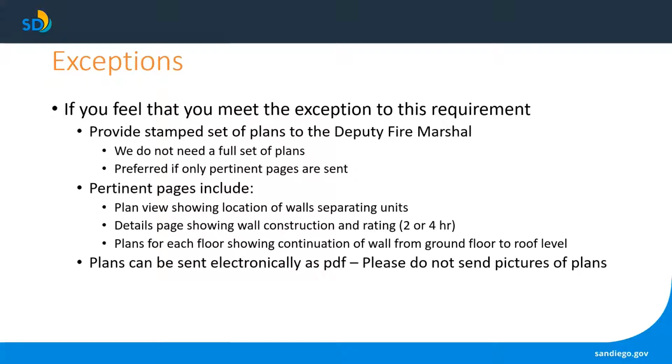You can just send the plans to us if you get them electronically. Just go ahead and send it over to your deputy fire marshal. They can review those plans for you, and if it meets that criteria, then we'll save it. We'll attach it to your file so that we know in the future that you already meet that exception. I would recommend that you save them as well, that you keep a copy of it, but we'll keep it on our end.